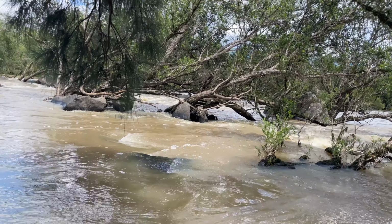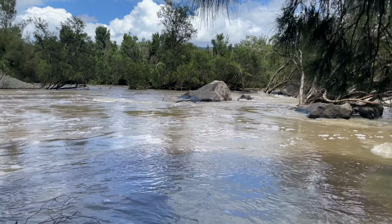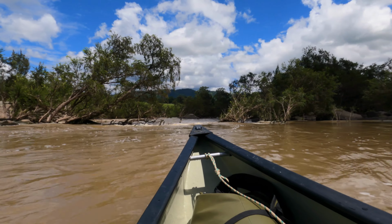But that's probably the safest route, because we can't get to the far side now, and that section in the middle has got rocks all through it, so we're going to give that a run. Fingers crossed.